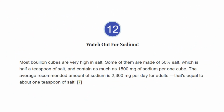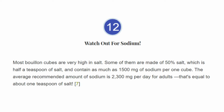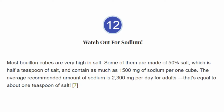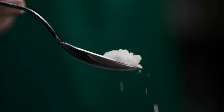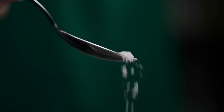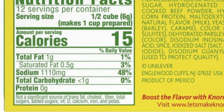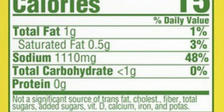Number 12. Bouillon cubes contain staggering amounts of salt. Most bouillon cubes are very high in salt. Some of them are made of 50% salt, which is half a teaspoon of salt, and contain as much as 1,500 milligrams of sodium per one cube. The average recommended amount of sodium is 2,300 milligrams per day for adults. That's equal to about one teaspoon of salt.